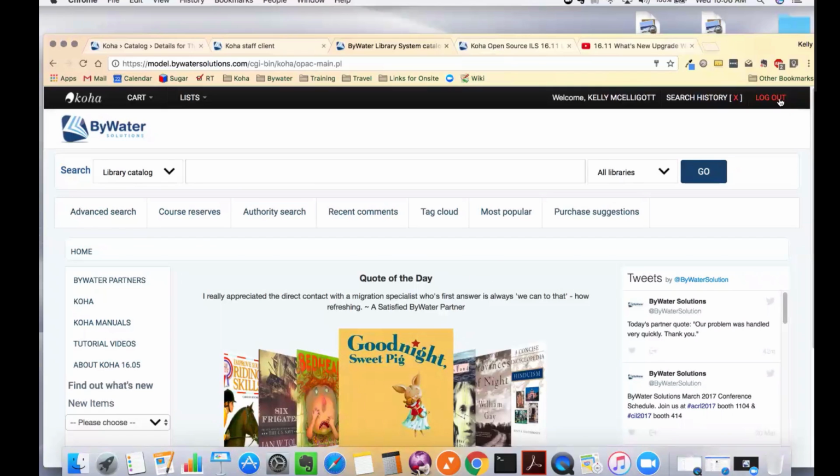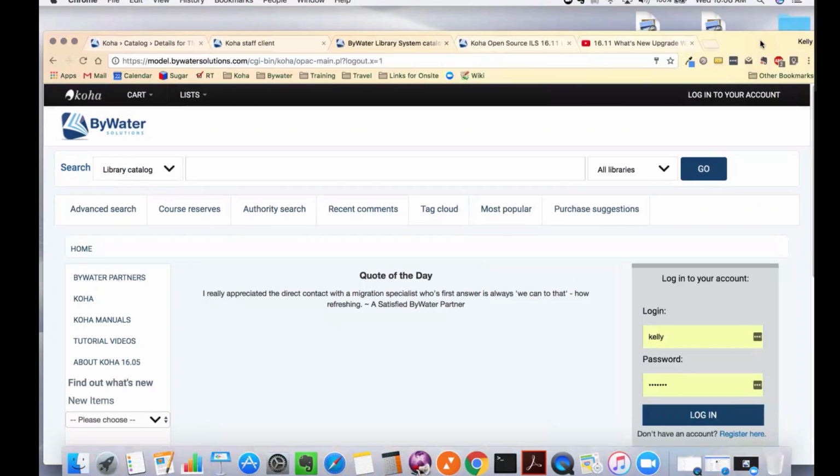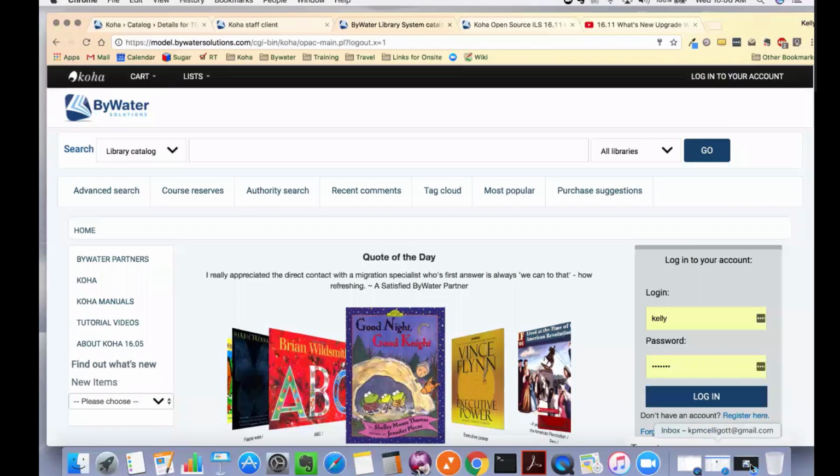Great. Now I'm going to log out. One of the first enhancements I want to show you is this new link right where you're going to log into your account. It says forgot your password. Now this is really handy for patrons because we have so many passwords that we need to remember that if a patron did forget their password on the OPAC, you can go ahead and click this link.